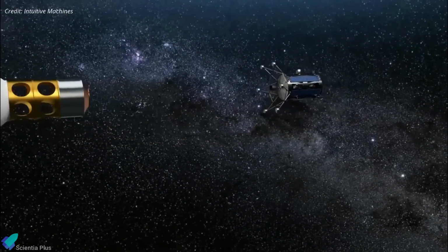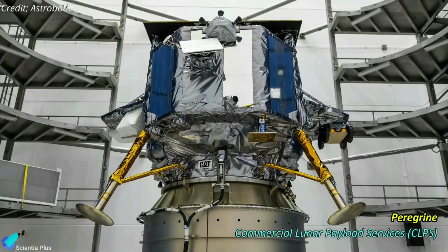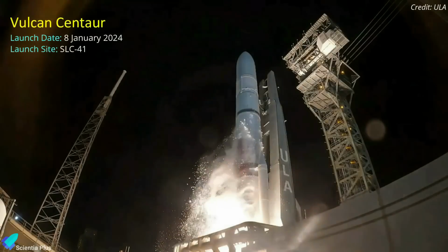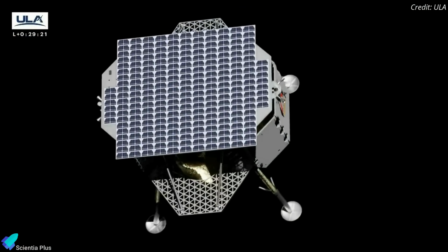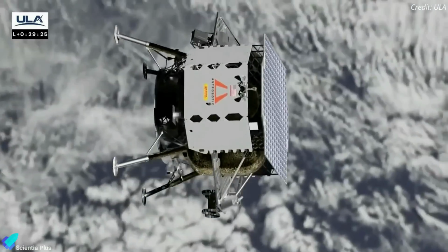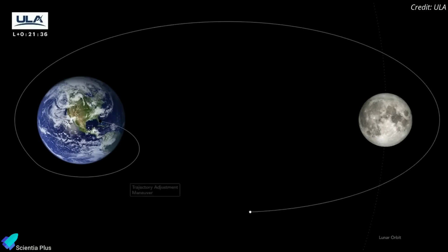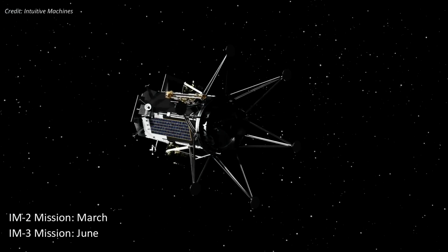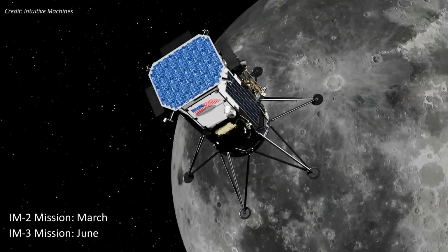Odysseus isn't the first Commercial Lunar Payload Services program spacecraft to launch toward the Moon. On January 8, the Peregrine lander from Astrobotic launched on the debut mission of United Launch Alliance's Vulcan Centaur rocket. The mission went well initially, but Peregrine suffered a fuel leak shortly after deploying from the rocket's upper stage. After quite a long voyage, the lunar lander ended up making a controlled re-entry in Earth's atmosphere on January 18. 2 more lunar landers are under development at Intuitive Machines, scheduled for launch in March and June of this year.